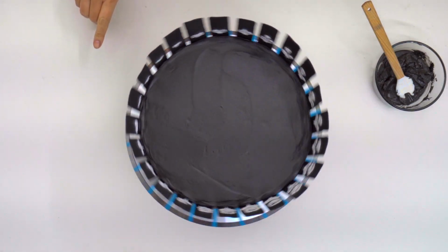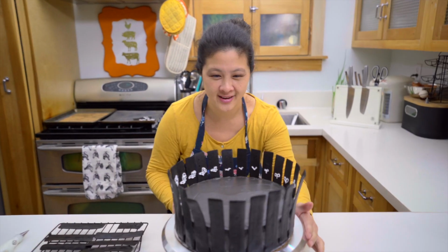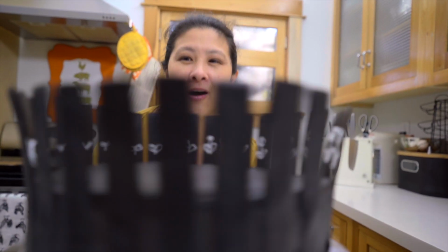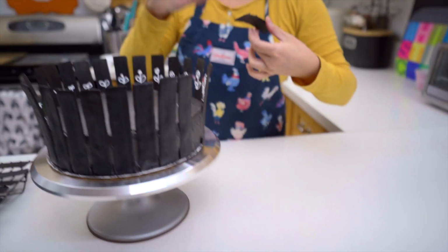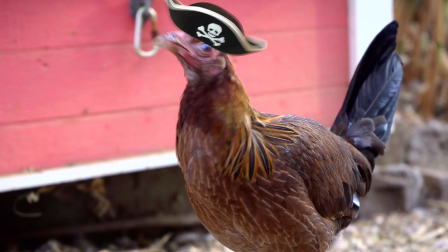What I don't know yet is whether my Zoetrope optical illusion is actually going to work with a cake. Oh, you broke it. Breaking my masterpiece. Make him walk the plank.